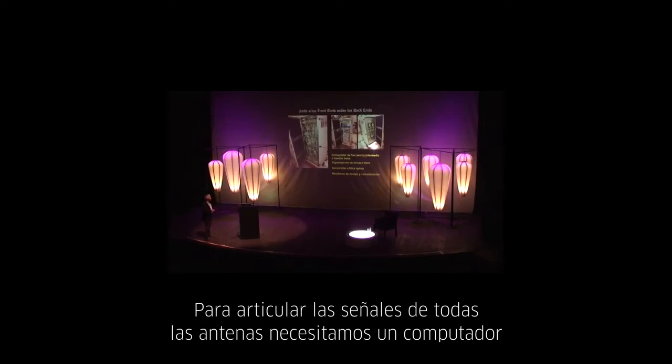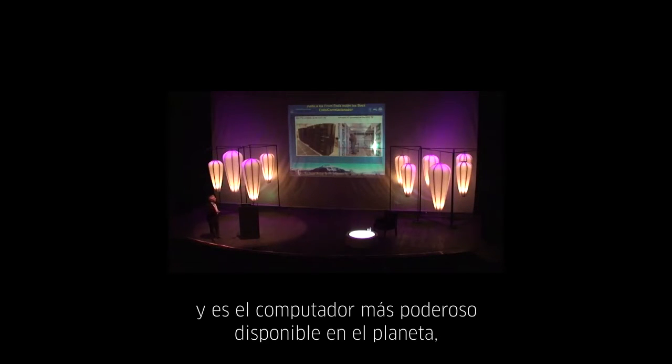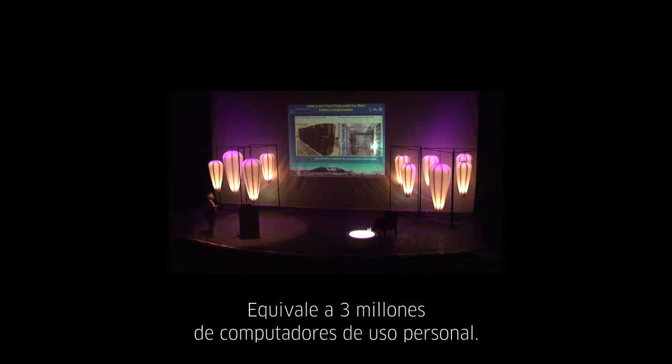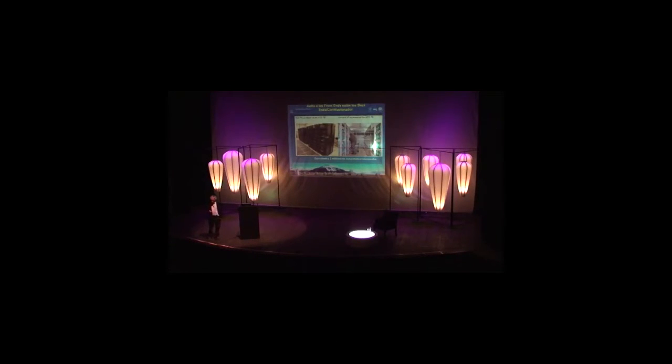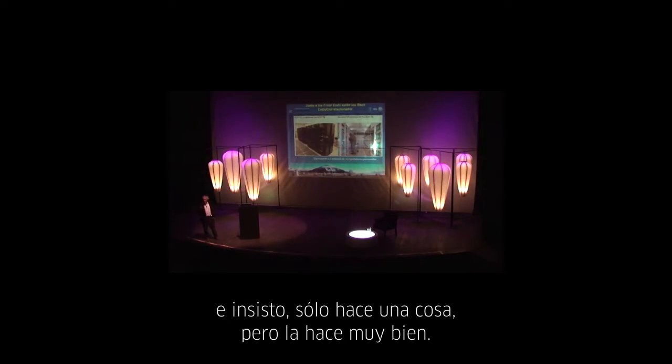To correlate the signals of all the antennas, you need a very powerful computer, which is called a correlacionador in Spanish, and which is indeed the most powerful computer on Earth, except it does only one thing. It corresponds to about 3 million individual computers you would have on a PC or so. So you have at 5,000 meters altitude in the same region the most powerful computer on Earth, but again, it does only one thing, and it does it very well.